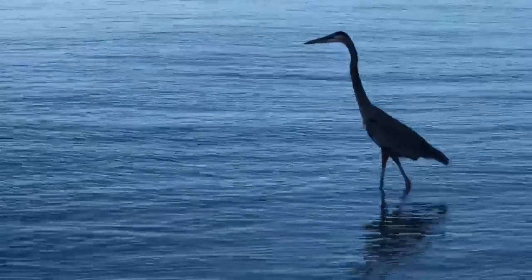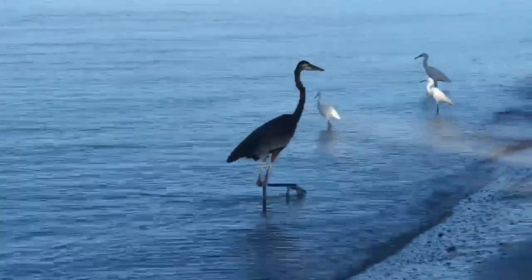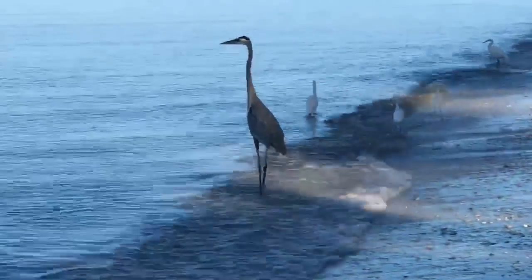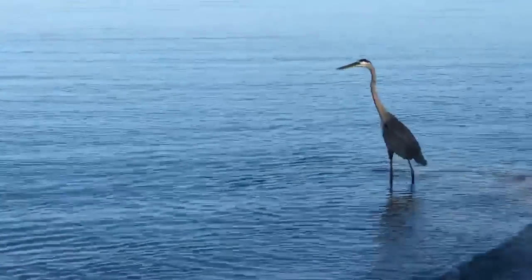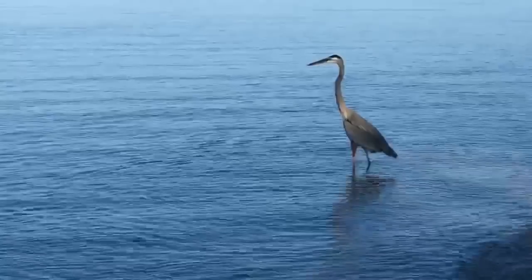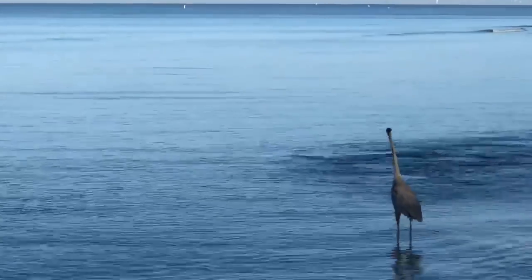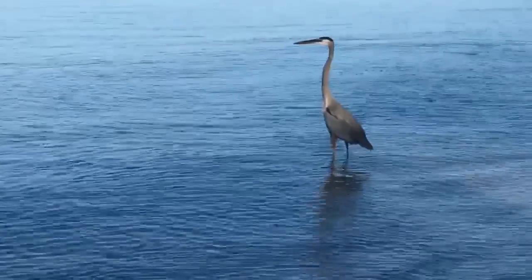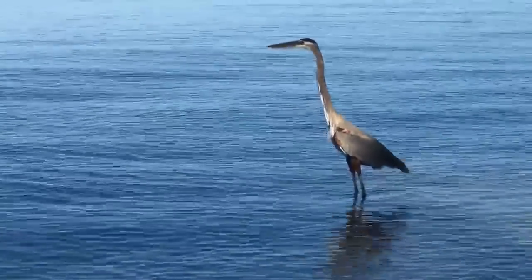This guy should get something here. Some fish right out in front of it. Pelicans flying by in the background there. Look at that water swirling around. That's all fish over there. They're just staying just out of reach of this great blue heron. I got some sunlight on it. Beautiful. Well, it took off just as a bunch of fish jumped there in the water.